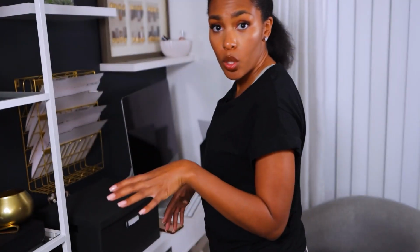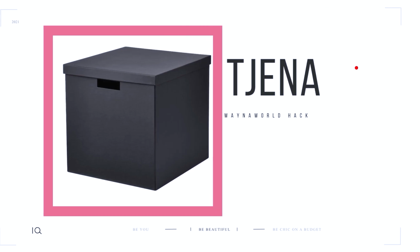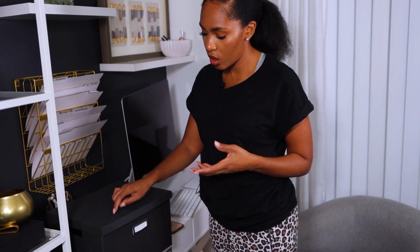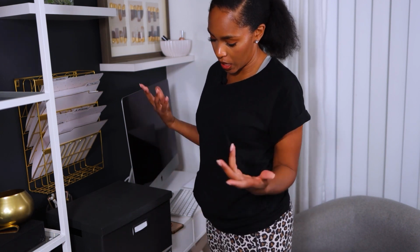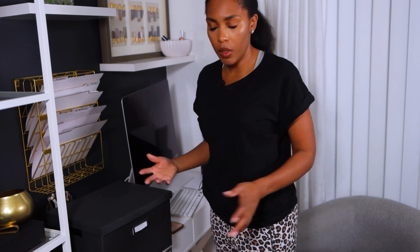Okay, so when it comes to organizing your papers, you have to get a system. If not, you will have stuff everywhere, okay? So what I like to use are these boxes from IKEA. They are very, very inexpensive. They're pretty much just cardboard boxes, but they keep your stuff organized, and they look very polished and just very simple, you know, not doing too much, but they get the job done.